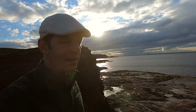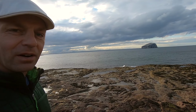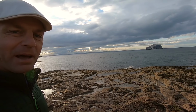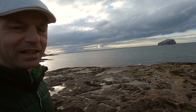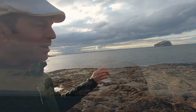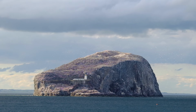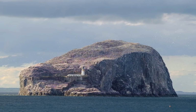Now, one more thing that I should mention, and that is that just offshore over here you've got an island, and on that island you can possibly make out there's a lighthouse, but that is Bass Rock, and Bass Rock is another spectacular place. And the reason it's spectacular is not for the shape of it, which is kind of nice, it's not for the lighthouse, it's because it's home for hundreds of thousands of gannets. Now, I believe it's the largest gannet population in the world, nesting population.